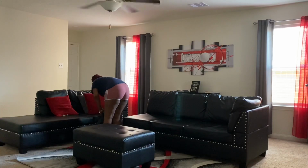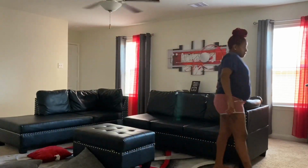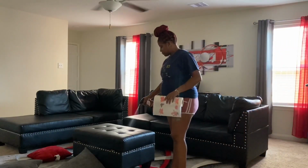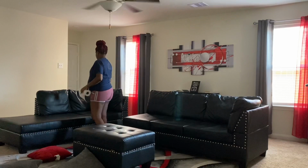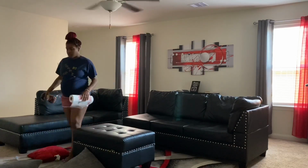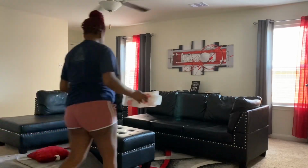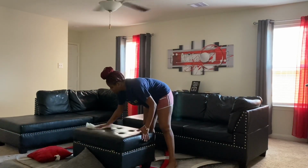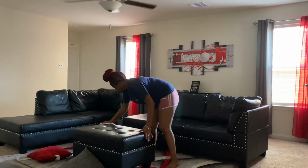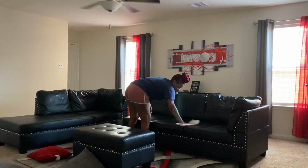So after I finish folding up the blankets, I'm just going to throw all of the pillows onto the floor. And I'm going to grab my leather cleaning spray. You can use this in your car. This can also be used for furniture. So we use this to clean off our ottoman and our couch. And I like to use it with paper towels. So I'm just going in, wiping down everything as best as I can, getting all the crumbs off of the ottoman, and making sure the couch looks all nice and shiny.